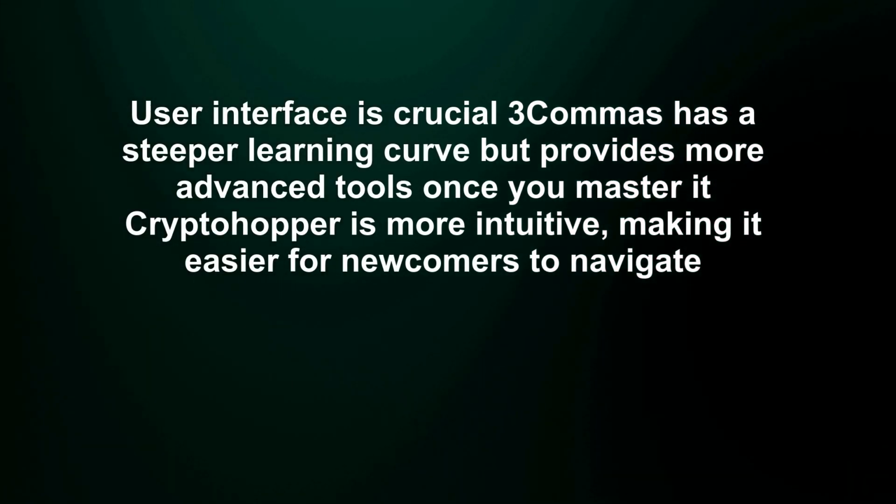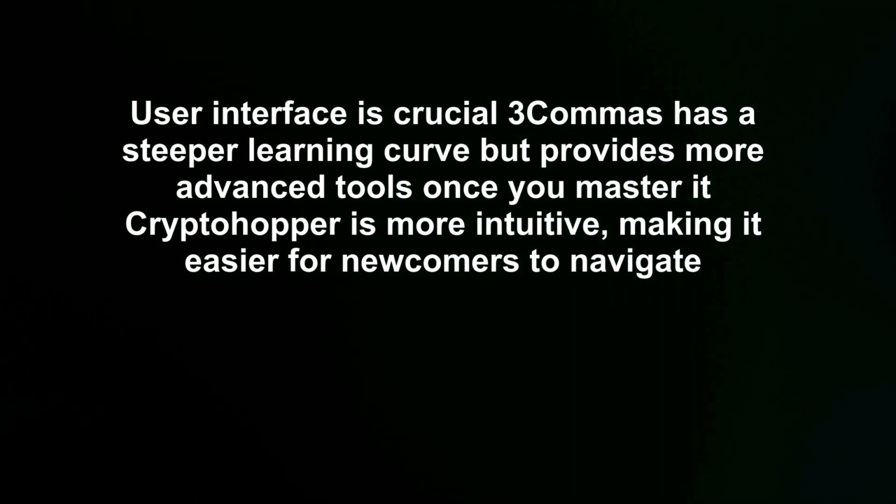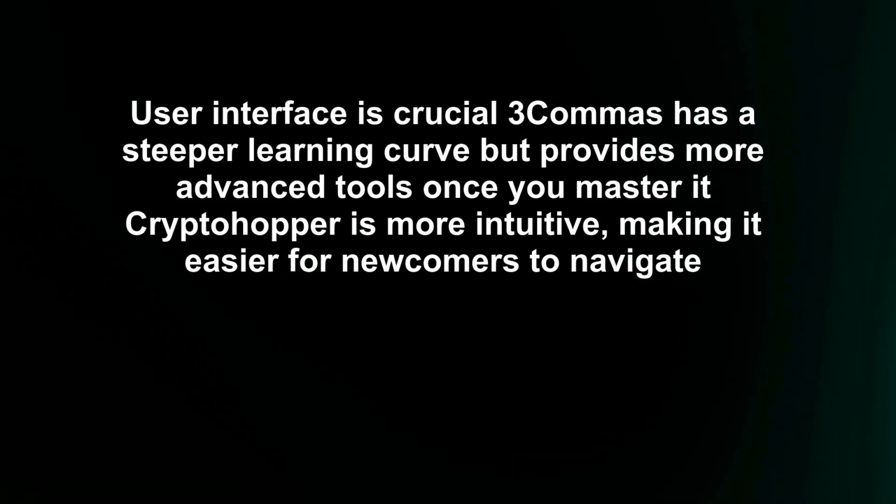User interface is crucial. 3Commas has a steeper learning curve but provides more advanced tools once you master it. Cryptohopper is more intuitive, making it easier for newcomers to navigate.